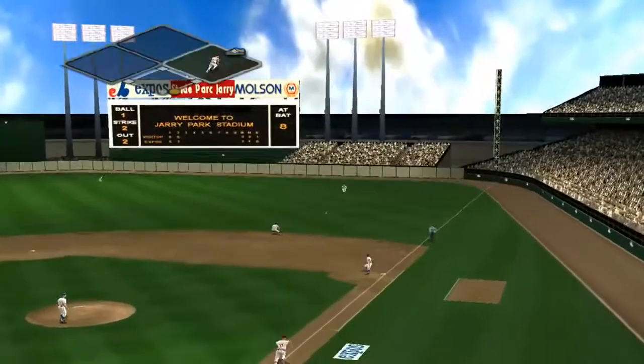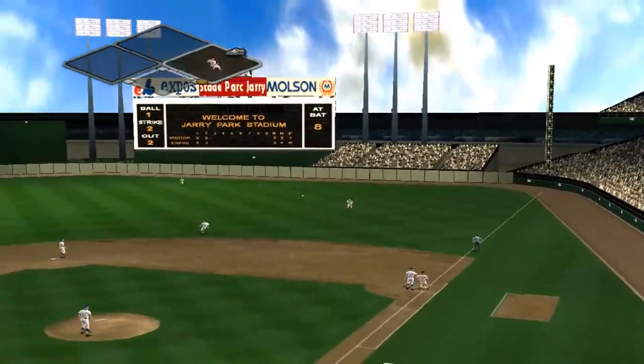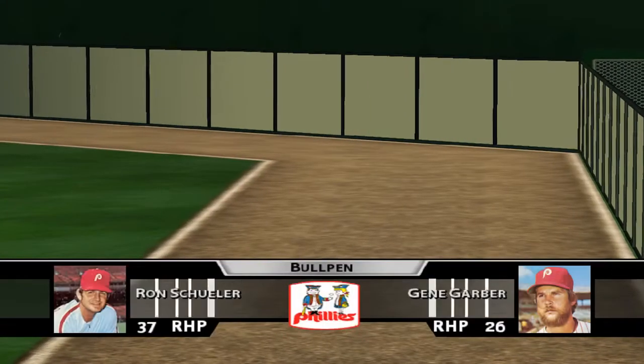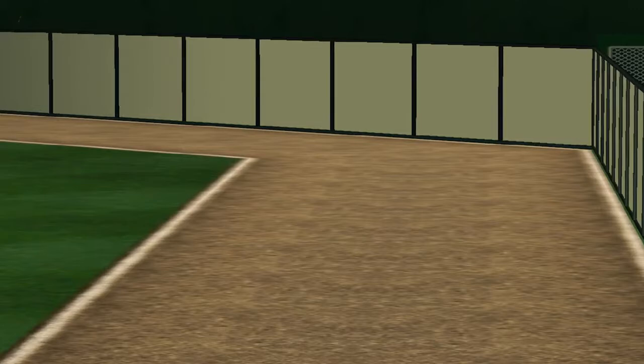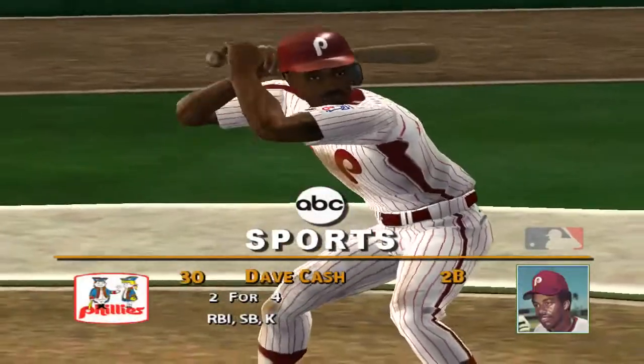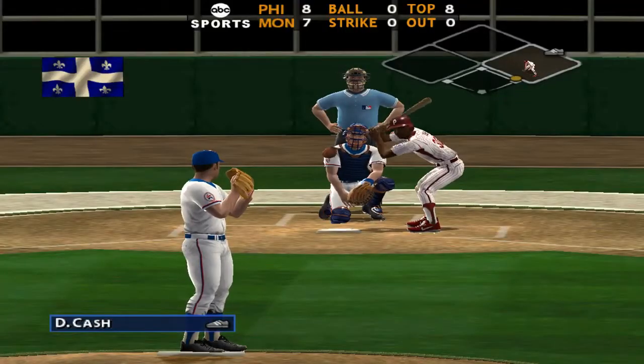A ground ball. So he hits it well enough to get aboard at first. A very nice piece of hitting there. Now that brings up Dave Cash. Watch for the bunt here.